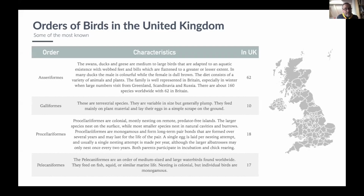I'm not going to explain everything. You will be able to get this. I will share this with Pastor Dejan. And you can see the order on the left side of your screen. You have the name of the order, the characteristics of each one of the orders, and then how many different types of birds you can find of that order in the UK.